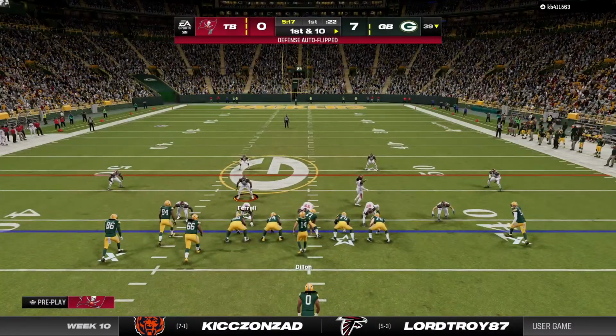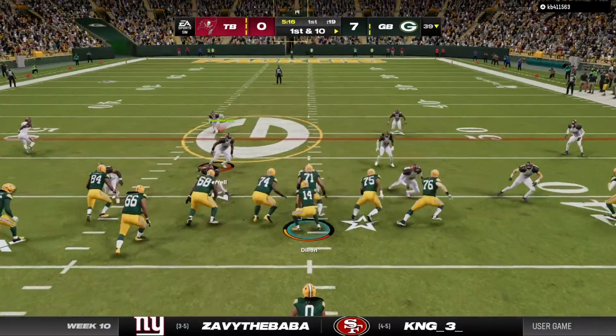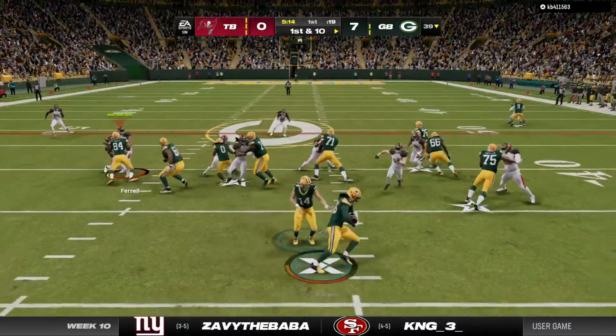About set to get this drive started. The Green Bay offense at the line. And they were winners the last time they took the field, which was 2 weeks ago.